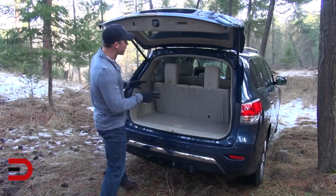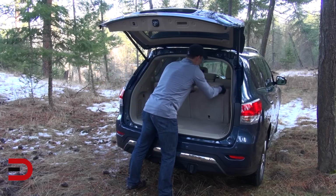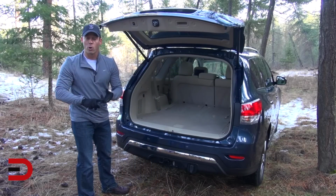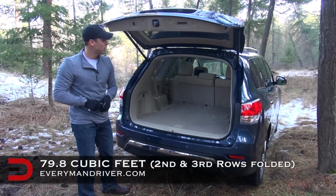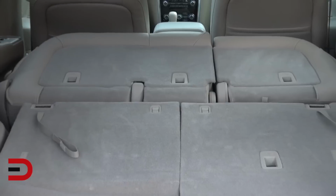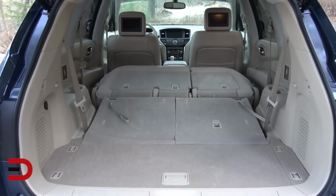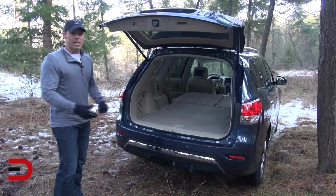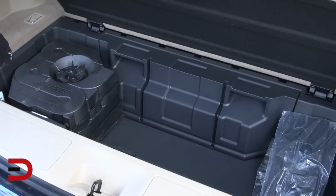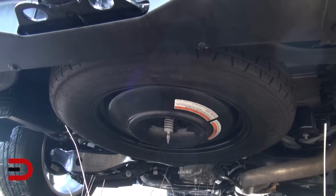Now, we don't have numbers on how much cubic volume we have if we fold down this third row of seats, but we do have numbers on how much room we have if we fold down the second and third row, and that is just under 80 cubic feet of volume, which is quite a bit, and these seats do fold down. I'll show you. As you can see, the seats fold down fairly flat, so you have a huge surface area to haul some larger items, boxes, luggage, and so on, and even a bicycle if you want with the front tire on. And just below your floorboard, you have this Bose acoustic wave system here, and some more storage space if you want it. And below the vehicle is where you'll find the spare tire.